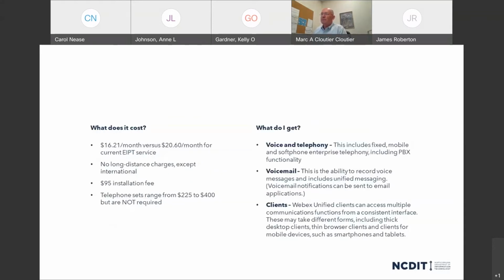What does it cost? In the current fiscal year, it is $16.21 per month per line versus $20.60 for our current Avaya service offering. With our EIPT services, you pay no long distance charges except for international. There is a $95 installation fee, which covers DIT's back-end costs to provision and roll out the service. Telephone sets are not required, but range from about $225 to $400.